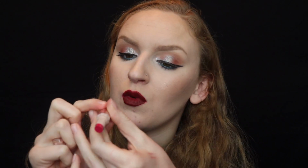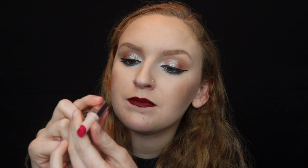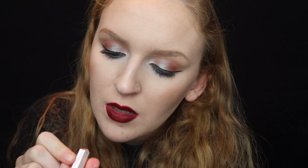The last small product is the Fenty Mademoiselle. I can say it regular. Why can't I talk? Why can't I say it? So this one is in the pink shade. I really love the terracotta one that they have, I want it so badly. This one is in the shade Candy Venom. It is a blush matte lipstick.